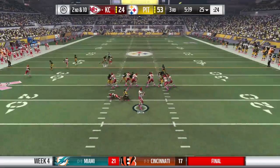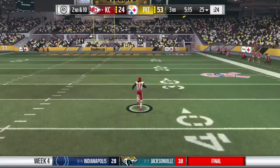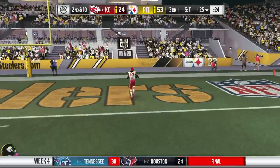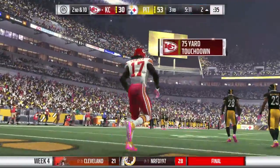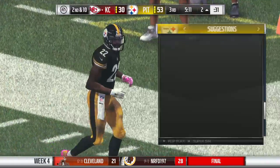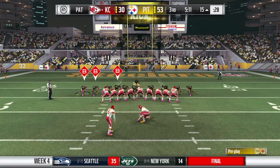They'll fake it. Now Smith. Conley's got it over the middle. He's got daylight. The 20. And all the way in for a Kansas City touchdown. Chris Conley, his third touchdown now on the year. And the Chiefs are able to draw a bit closer. Good pass, clean catch, and a house call there on the fly route.